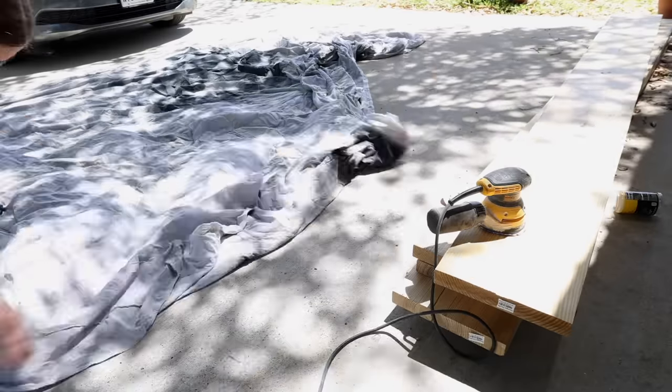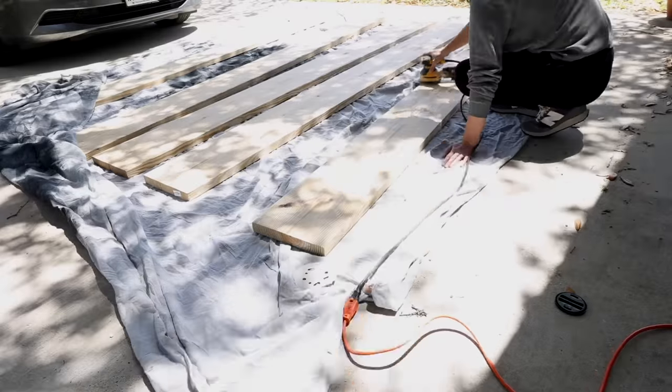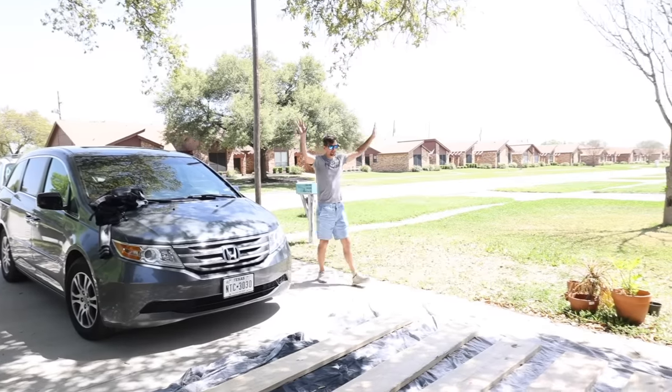Hopefully. After finishing up the wallpaper and floating the floor, I went outside to start sanding and staining the shelves. Thankfully, while I was in the middle of sanding, Dean got back and relieved me of my cameraman duties. Hey, Dean's back!